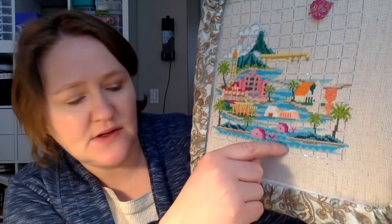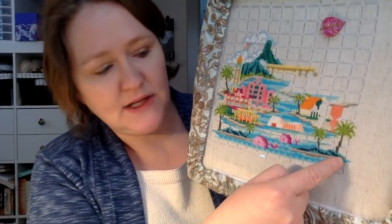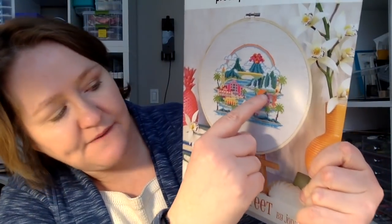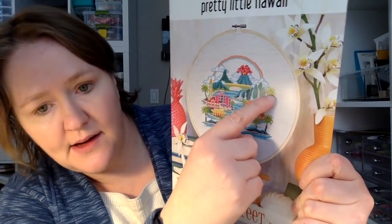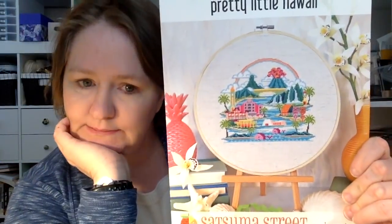So this area is all done. I got the whales done. There's a little bit of backstitching to do in there that I haven't done yet. And I finished over here, and now I'm working my way back up here. So essentially, I started over here. I have to fill in this area up in here, and then the rainbow and the volcano, and then it'll be done.